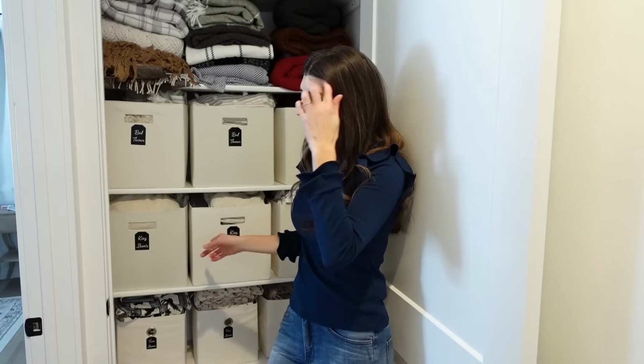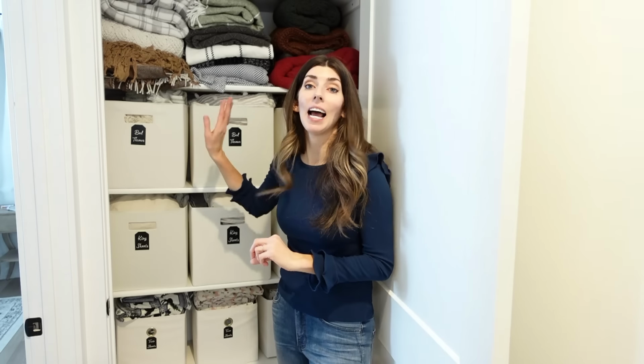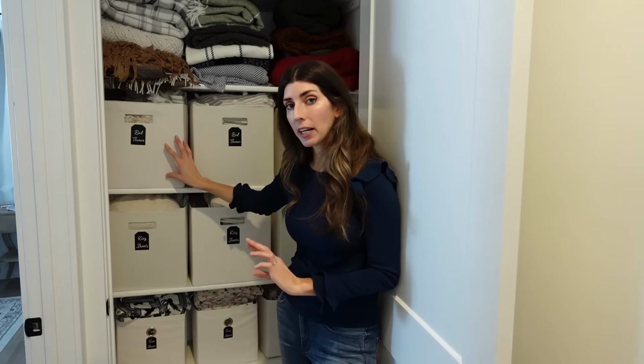This one is double the size. I really like it a lot. I should probably swap, put the decor in here and then put the linens in the other one. But either way, I need to downsize on both the items. But I use these bins to help me organize it. Now I have done it without bins and with bins. I can hands down say using bins to organize your hall closet or linen closet is a game changer.